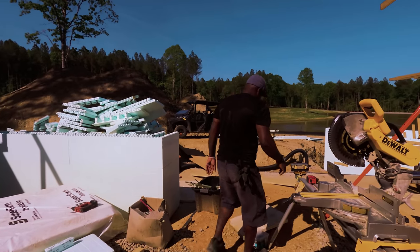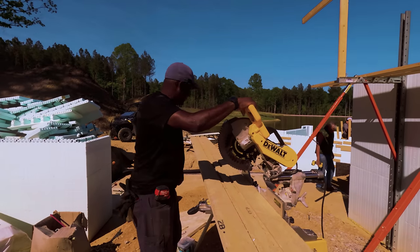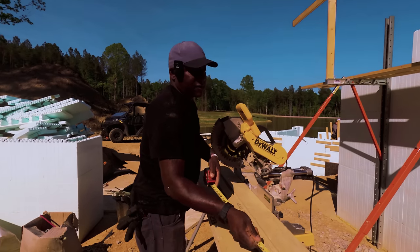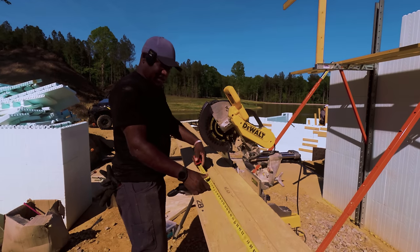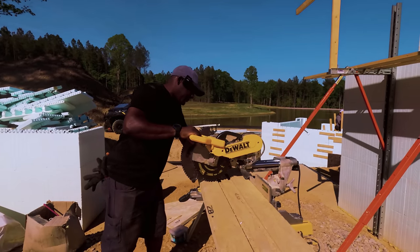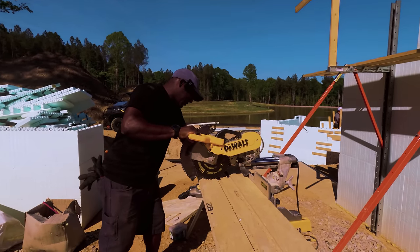Bring the big boy back up. Now we are ready for horizontal pieces, which are 59 inches. Just confirm where we're at. 59 inches. Okay. Check twice, cut once.